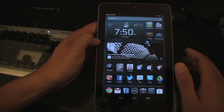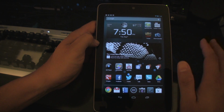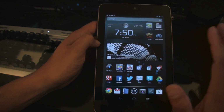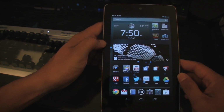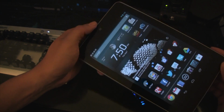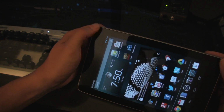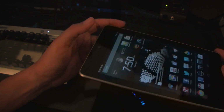Battery life on it has never been a problem for me. Never ran out of battery. I've used this all day, and even into the next day, with no problems running out of battery. No problems with screen lifting, where the screen comes apart from the actual bezel or metal of the case. I haven't had any problems like that.